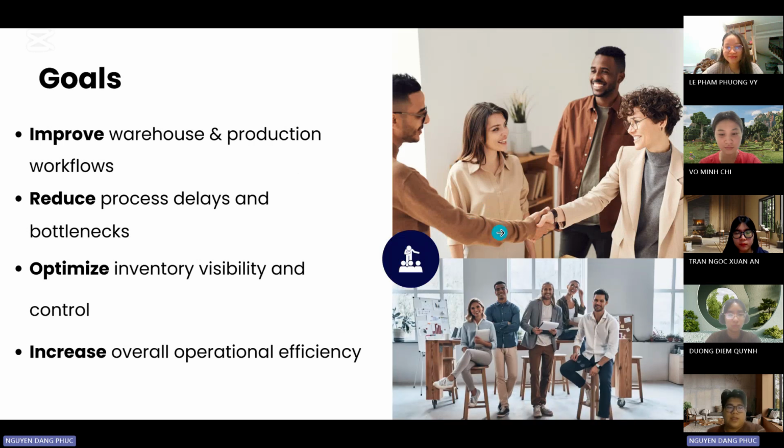And the second one is the goals. Our main goals are to improve warehouse and production workflows, reduce process delays and bottlenecks, optimize inventory visibility and control, as well as increase overall operational efficiency.